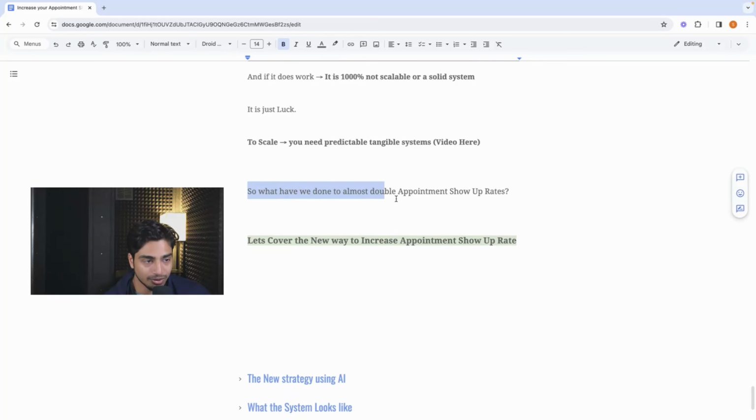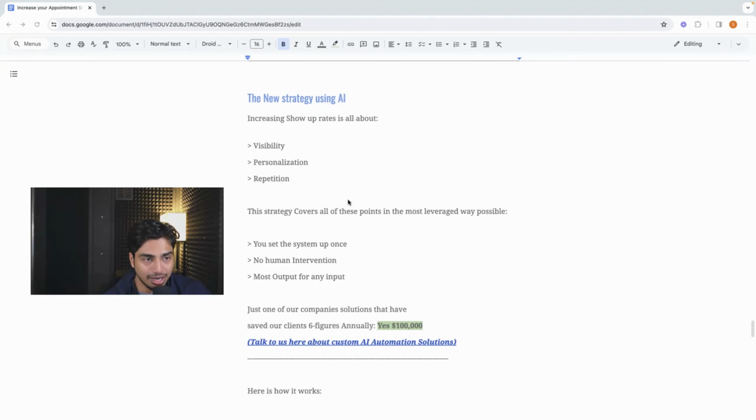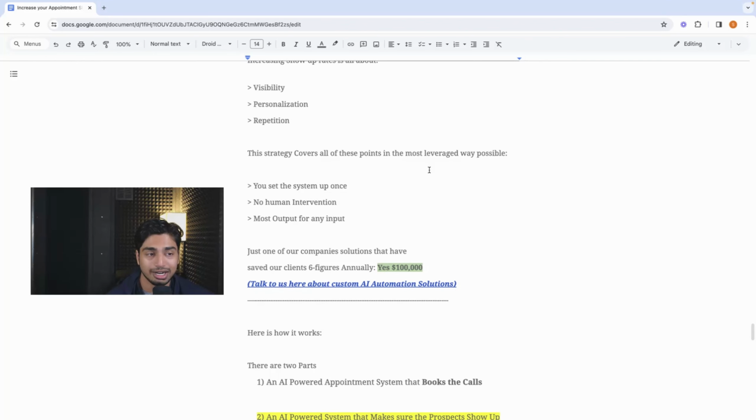So what have we done to actually double appointment show up rates? Let's cover that in the new system right here. This is the new strategy using AI of how to almost double the amount of people that show up to your sales call. The new strategy increases show up rates by optimizing for three variables. If you optimize for these, people will show up to your sales calls: one, visibility; two, personalization; and three, repetition.